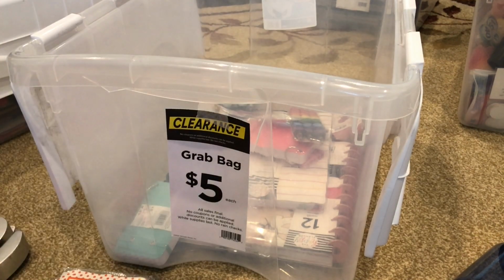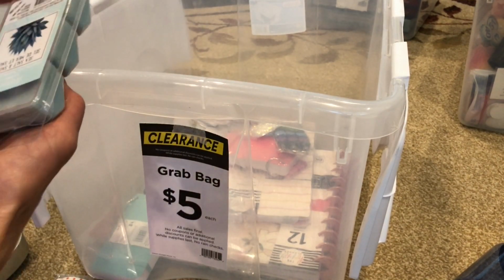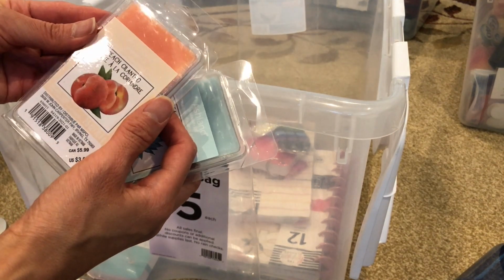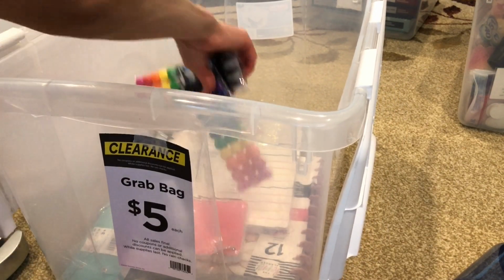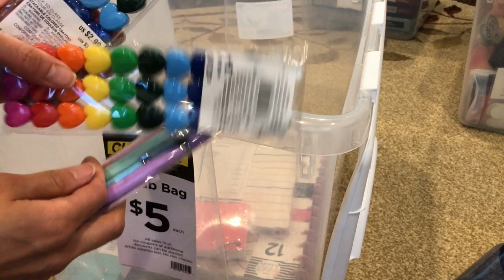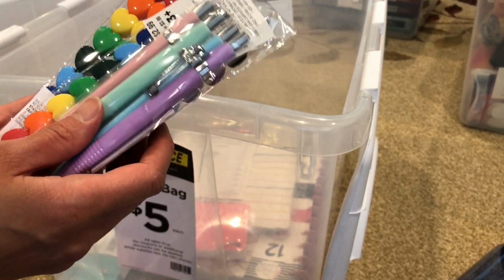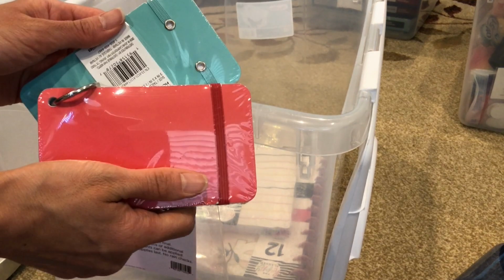$2.99 originally. It looks like I have some wax melts in here. It is Dead Sea and Sage scent and peach cilantro. And then it looks like more of these cute pens that I got from the previous box. Okay, only 1 set of these kind of pens. And then 2 of these rainbow. I think the rainbow are going to be perfect to put in goodie bags for school kids. And then 2 more of these index cards, perfect for my kids in school.